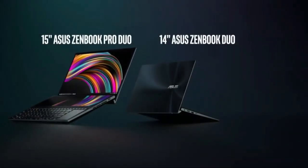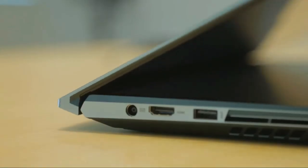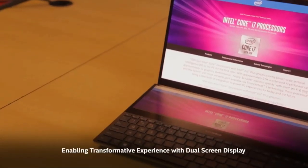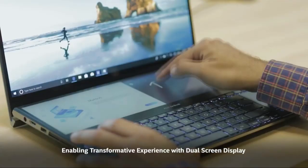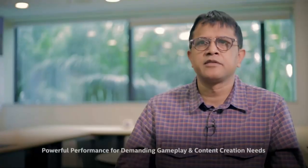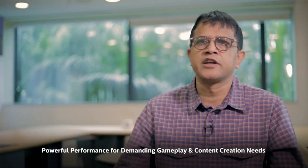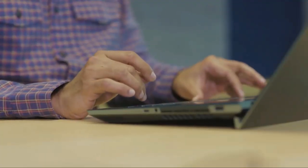I'm very excited that ASUS is announcing two brand new laptops today. ASUS ZenBook Duo UX 481 and ASUS ZenBook Pro Duo UX 581, built on 9th Gen and 10th Gen Intel Core family of processors. One of the innovations the ASUS laptops provide, which will really pique the consumer's imagination, is dual screen display. It provides a very unique experience and can be transformative too. It is a great form factor for gaming, perfect for AAA gameplay, especially when you're recording and streaming together. Also, a great form factor when you're doing content creation.